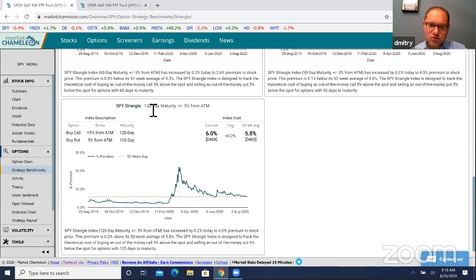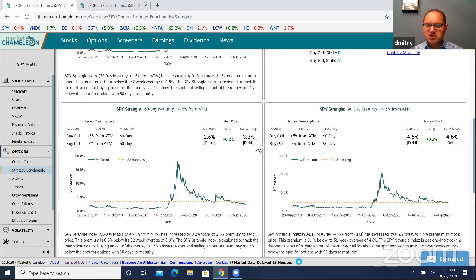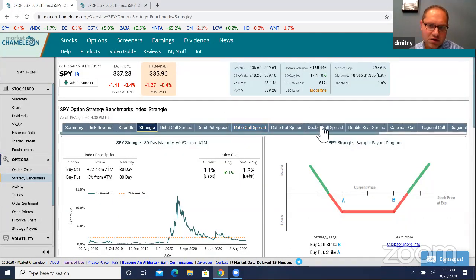Let's take a look at the 120 days. These are the long dated options. That looks like it would cost you 6% to get the 5% out of the money wings versus a 52-week average of 5.8%. So really quickly, before even going into the options chain, you have those benchmarks. You should still go to the options chain and look at other strikes, but you have benchmarks right there to get a general sense of how high or low those premiums are priced versus 52-week average premiums.